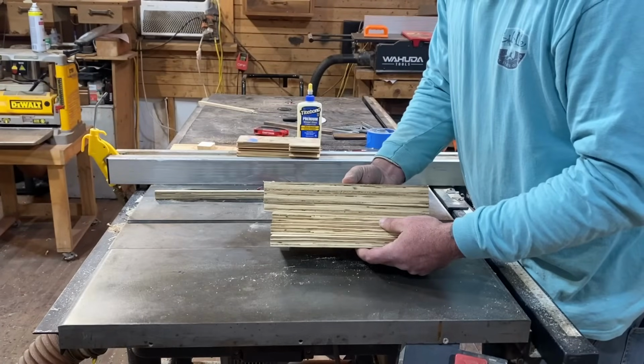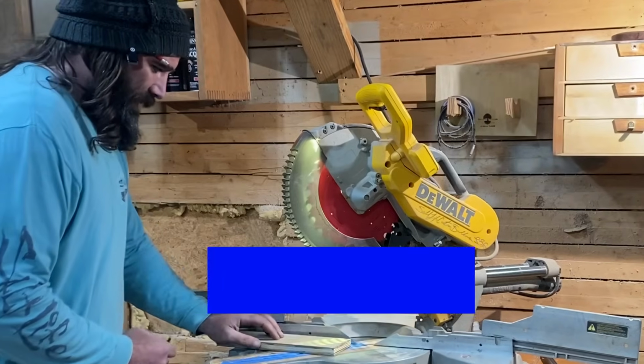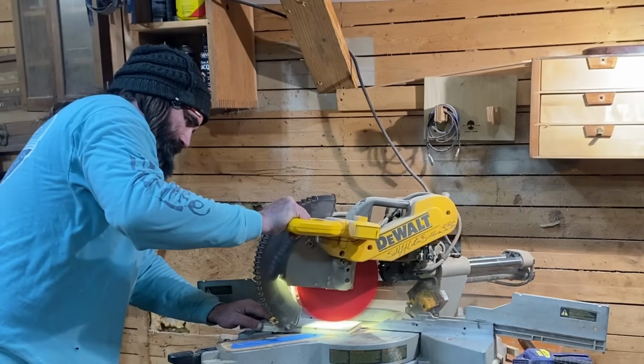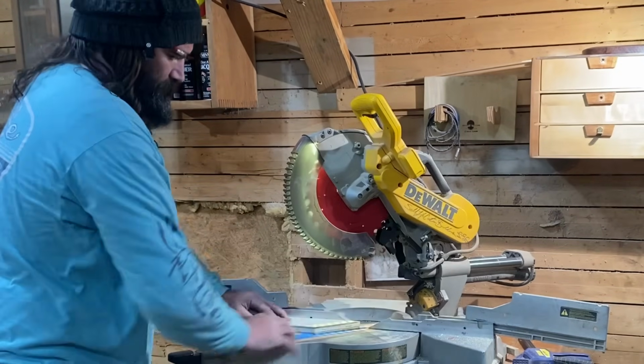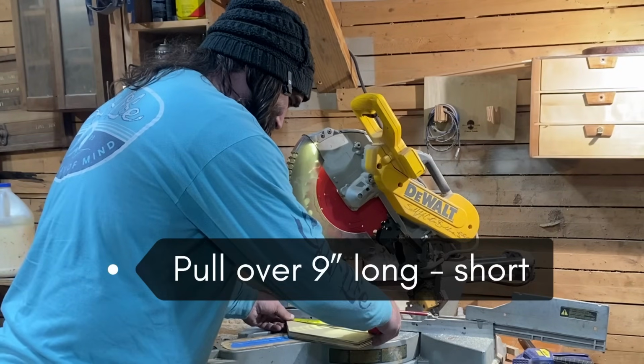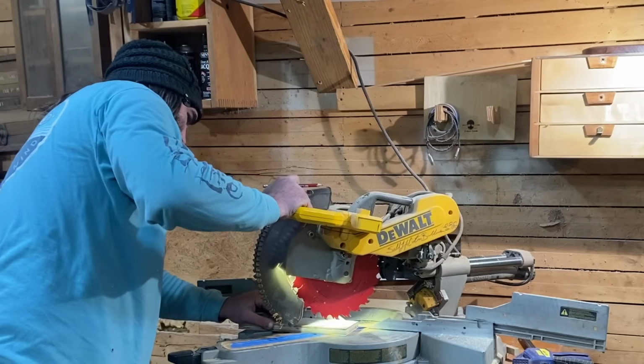Now let's head over to our miter box. So over here at the miter box, we want to turn our miter to a 45-degree angle and make a cut on the edge of this board. Now from our long point, we want to pull over 9 inches. Make that mark, and that will be your short point.